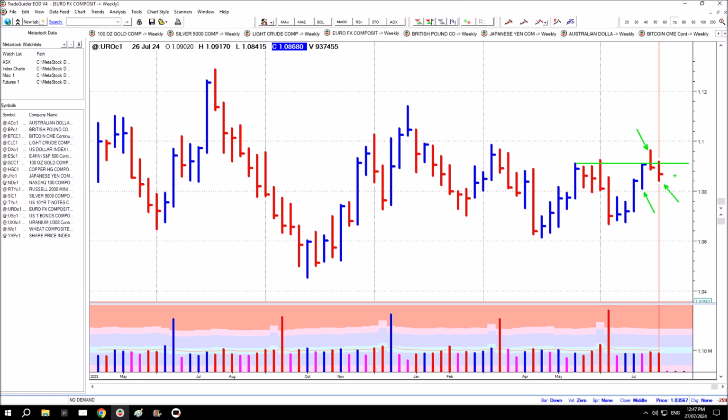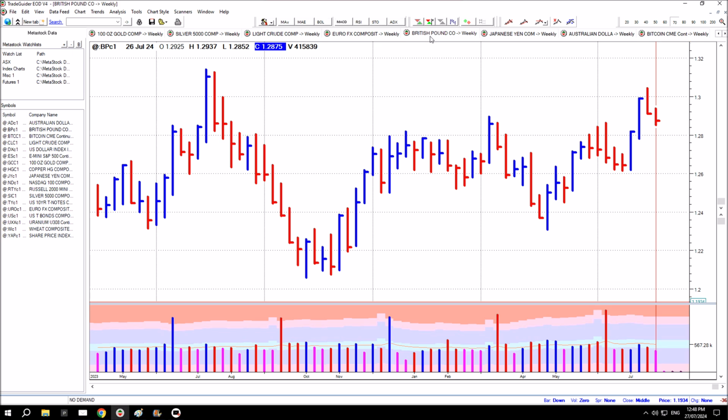Activity was reduced this week. There's no obvious sign this market wants to break out. It just looks comfortable trading the inverse of the US dollar at the moment. We'll see if we get some more information from the British pound.